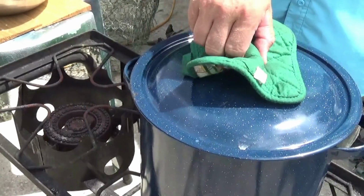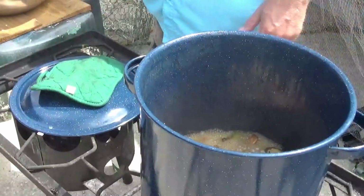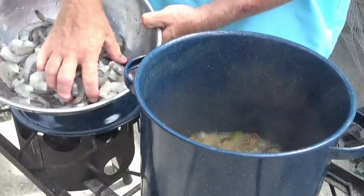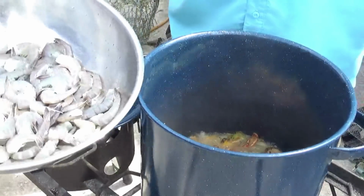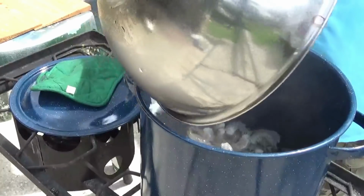It's been 6 minutes, okay? 6 minutes on the crabs. But remember, we got one final ingredient, and that is our beautiful shrimp. We just caught them, all wild caught right here in St. Johns River in Northeast Florida. So we're gonna go ahead and dump them in there.